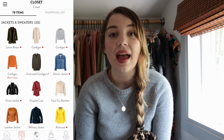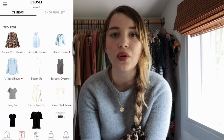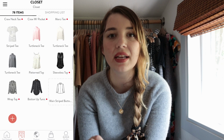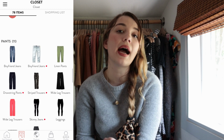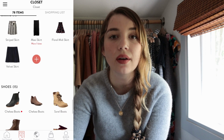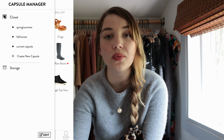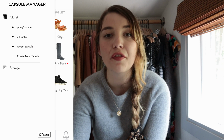It's free, and you just enter all of the clothes that you own. You find images of things that look similar to the item that you do own, and you just go through and add it all in. And then you can also make separate wardrobes, separate capsule wardrobes if you wish, for specific seasons or events or whatever. I organize my clothes based on summer and spring and fall and winter, and that works for me.